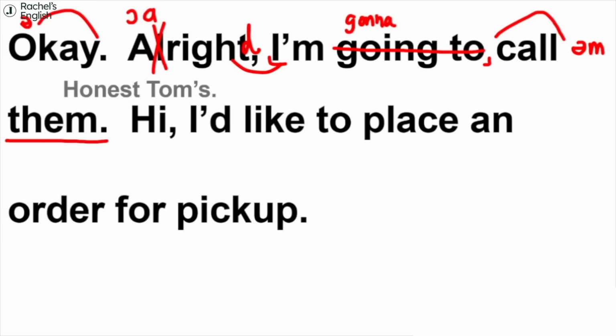So he starts when he answers the phone by just saying the name of the business, Honest Tom's. And by making the pitch go up at the end, that's putting it in a questioning tone, which is like saying, how can I help you? He doesn't say that, but it's implied by the tone.